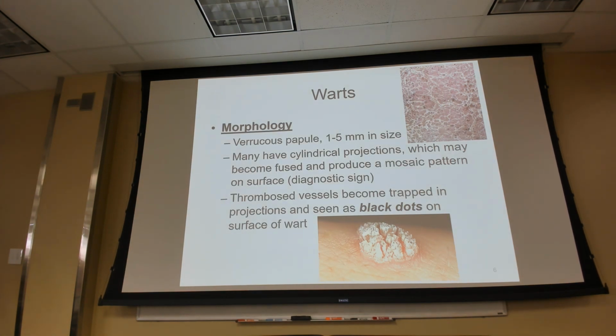So that's how they look. The one down at the bottom is a common one, or a filiform. I'm sorry. That is what they look like. We're going to see them in a bit. So it's a papule, 1 to 5 millimeters in size. I talked about the one at the bottom. It's because it has cylindrical projections that will come out and look like art, as it's got a mosaic pattern. So it looks beautiful.